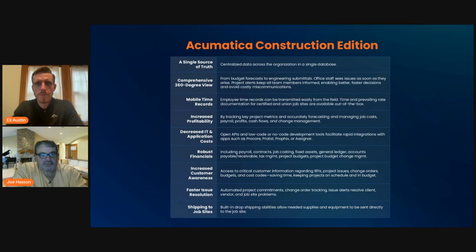Acumatica Construction Edition, I'm not going to go through all those, but we're going to bring to the table a single version of the truth, which is what this is all about. It's the keeping track of balls and strikes, because a construction company is geared off of job profitability.